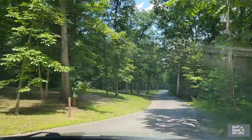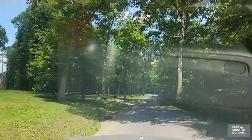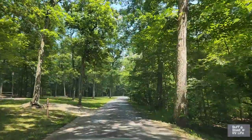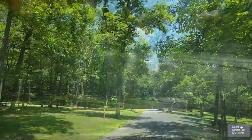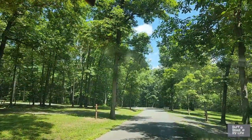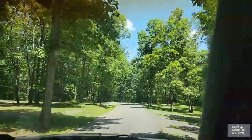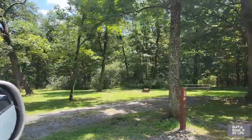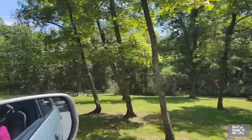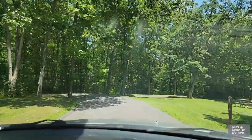Get back on the pavement. Starting with 28 and so on. There's nothing on our right. But you've got these nice tent sites here to the left. 31 on the left. 30. And now there's some on the right. If you wonder what some of the primitive sites look like. 32, 33. We're gonna keep going around.